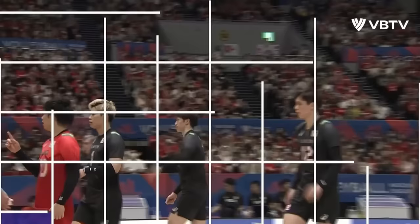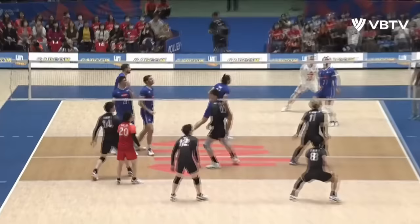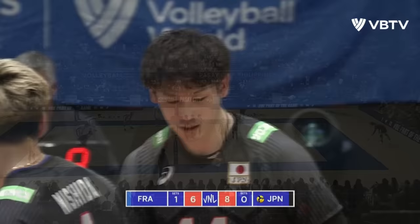Just Tilly had no room, no time to get back. He's hit this pipe, and now he's like, where am I going? And he's just out, he's completely out of position, but still almost makes a brilliant dig. Both playing with and against them.